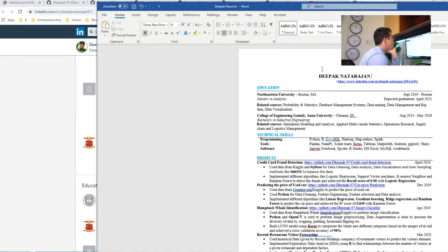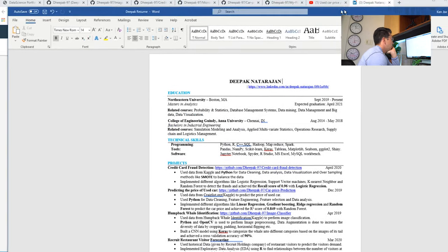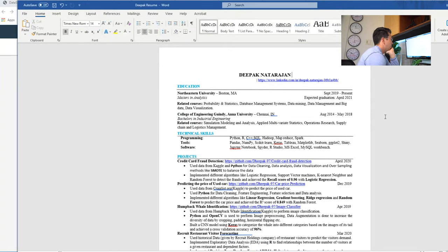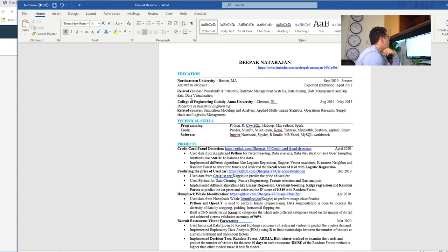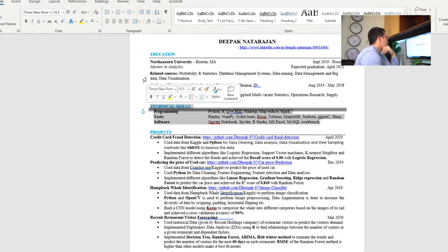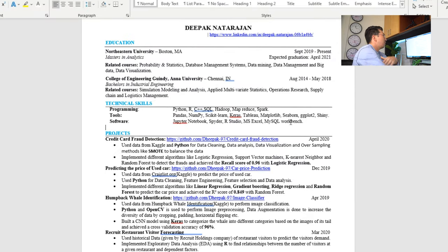I whited out his personal information, so hopefully that won't be an issue. But I like this. It's good education. I think the coursework is something I've really stressed a lot fairly recently. I would generally recommend putting the technical skills even above the education. I don't think that that's a hard and fast rule, though. I think it's fine how it is.